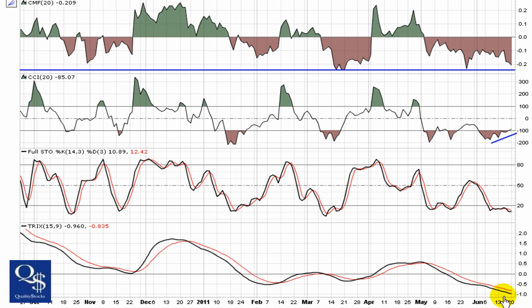And the TRIX, it's a lagging indicator, so unless you're talking about a true reversal, you're typically not going to see any sort of positive divergence with the TRIX trending back towards zero while the price per share is trending down. This is actually a play that, as I mentioned, fell pretty hard from here in May, and the TRIX certainly hasn't gathered any steam or any strength at all.